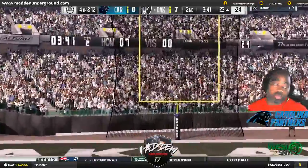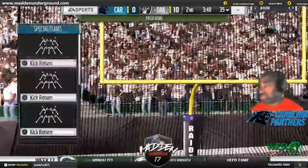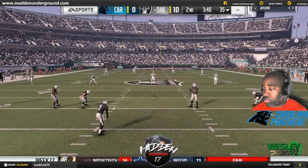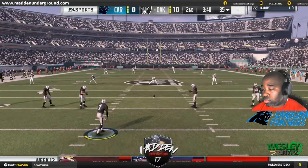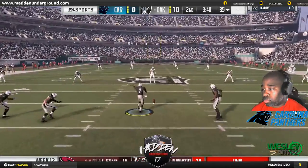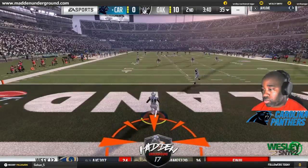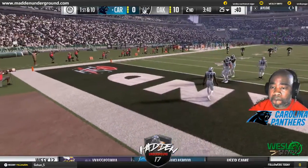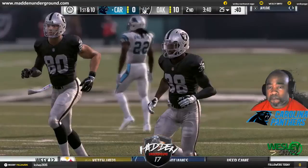And Janikowski bangs it through, and the lead moves to 10-zip. So it goes down as an 8-play drive, and they cap it with the field goal. Yeah, they were able to pick up a few first downs along the way, but they couldn't keep the momentum going all the way into the end zone. And that'll carry over the back line of the end zone for a touchback.